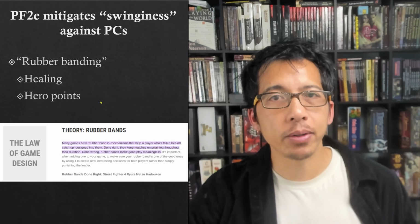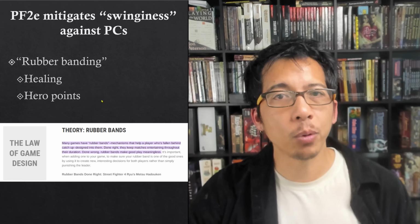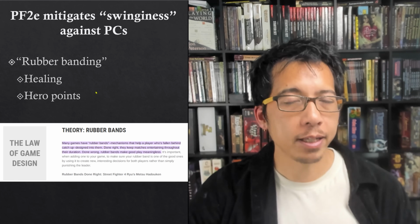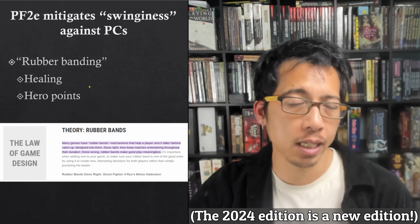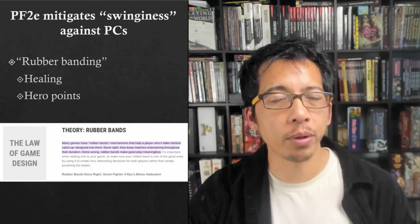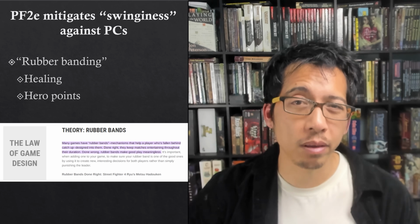Second, Pathfinder characters have hero points. They start every session with 1 hero point and can earn more hero points from the GM. These are more powerful than inspiration, at least in the current 5th edition of D&D. You can declare you're using a hero point to re-roll a check after you roll. However, you need to accept the new result.